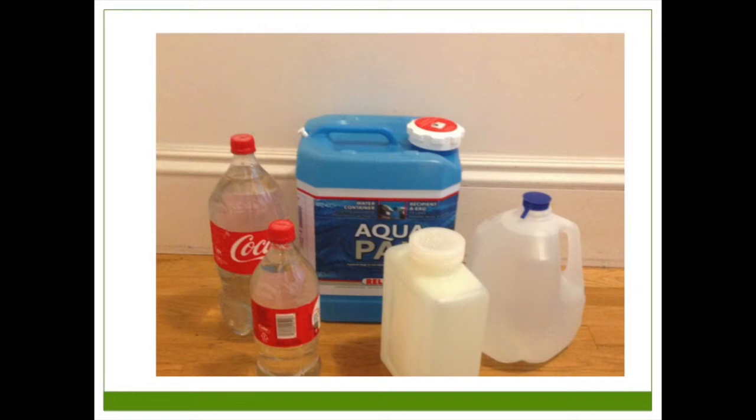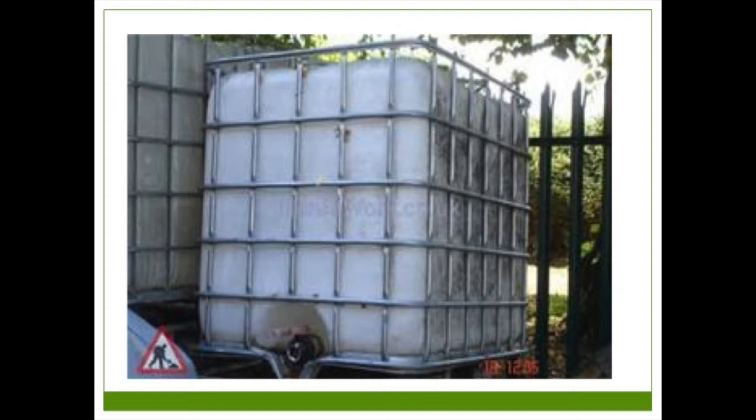And if you live in an apartment, your water storage probably looks pretty much like this, maybe with more bottles. And it probably doesn't look so much like this. I don't even know how big that container is, probably hundreds of gallons.